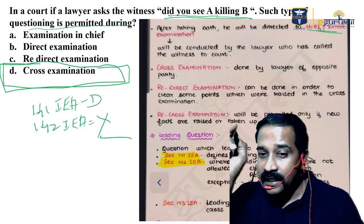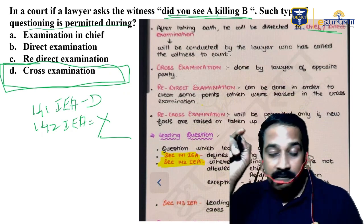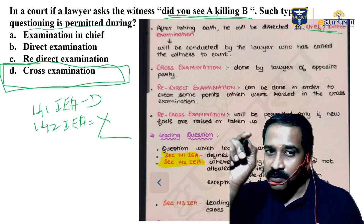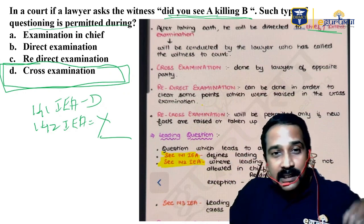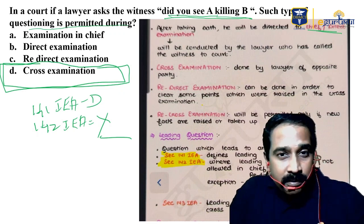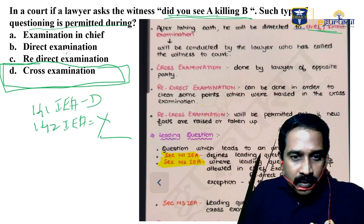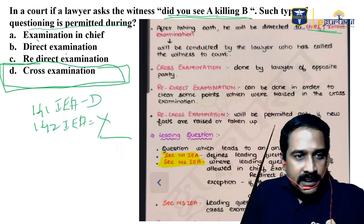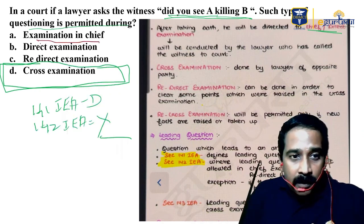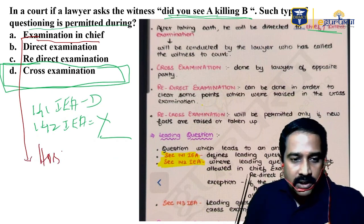It is not permitted in chief examination. But there is an exception here, a very important exception which is frequently asked as a question. It is not permitted in chief examination, yes, but the exception is it is permitted when the witness becomes hostile. So in chief examination, leading questions are permitted when the witness becomes hostile.